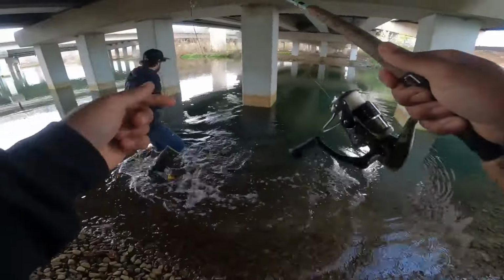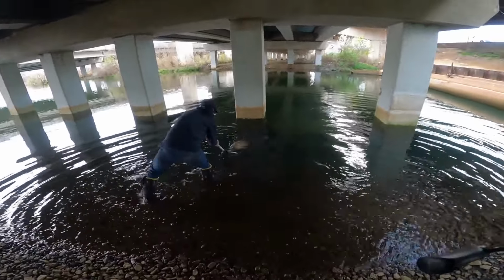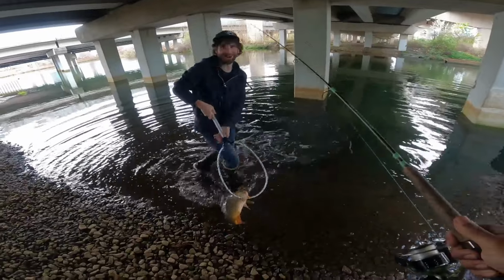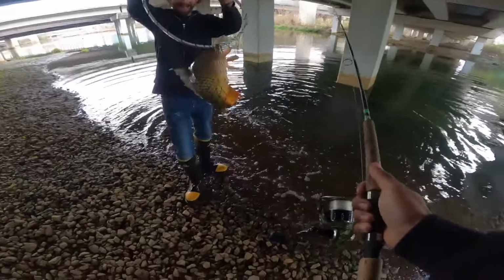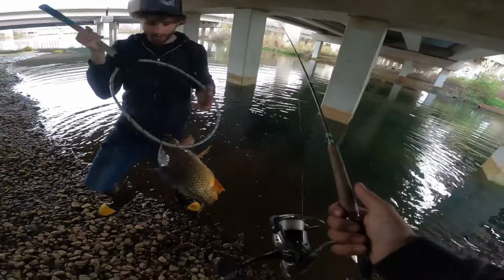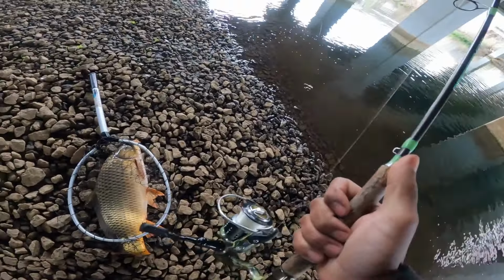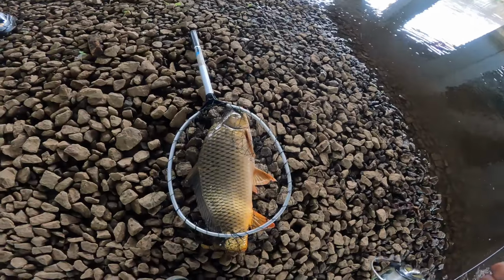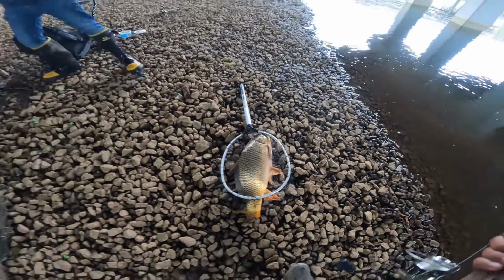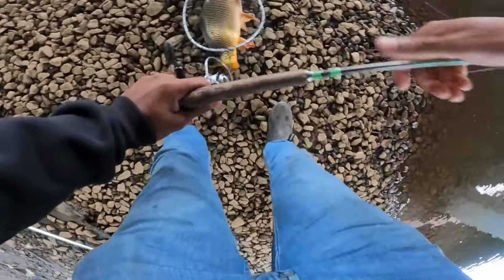Holy moly. No, he's running. Y'all, we got a big carp. Holy moly, that's a big carp. Yes, go! Baby. Holy moly! Carp, baby! Yo, that is my PB carp! Let's go! On an ultralight rod! Six pound test, ultralight. Holy moly!